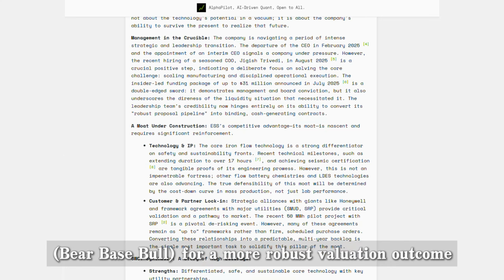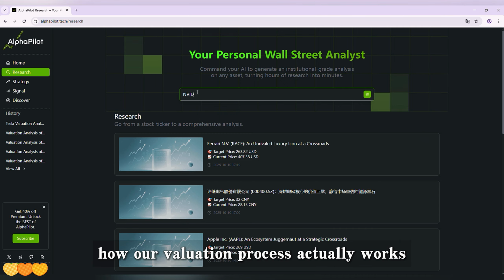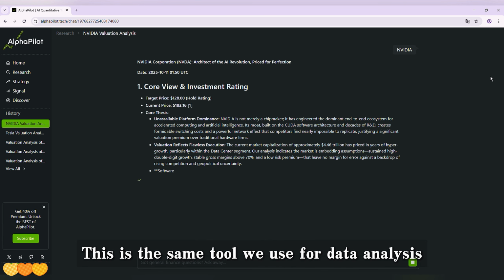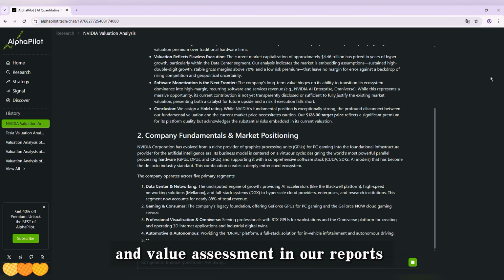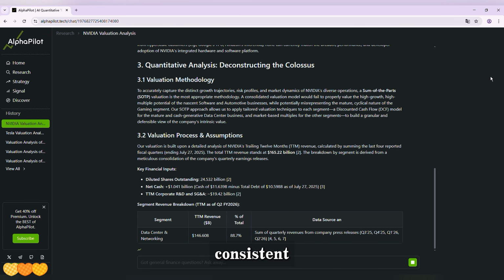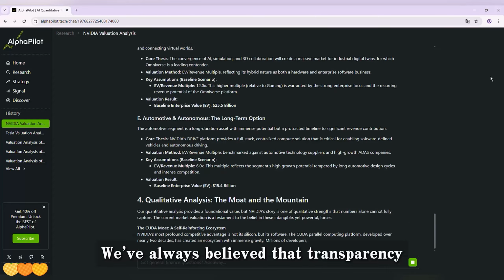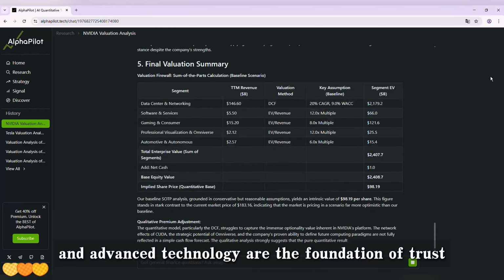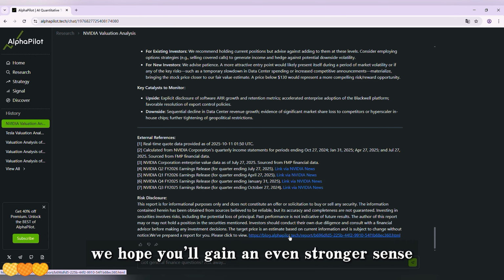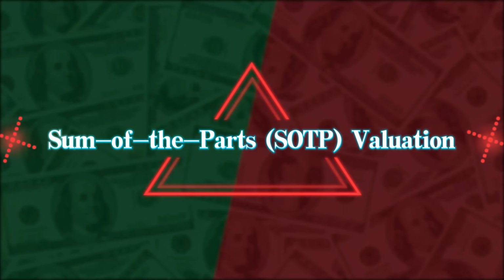Now, to give you a clearer idea of how our valuation process actually works, let's take a look at the AlphaPilot valuation tool in action. This is the same tool we use for data analysis and value assessment in our reports, and it's what keeps our conclusions rigorous, consistent, and fully objective. We've always believed that transparency and advanced technology are the foundation of trust. So by showing you exactly how AlphaPilot operates, we hope you'll gain an even stronger sense of confidence in our analytical process.